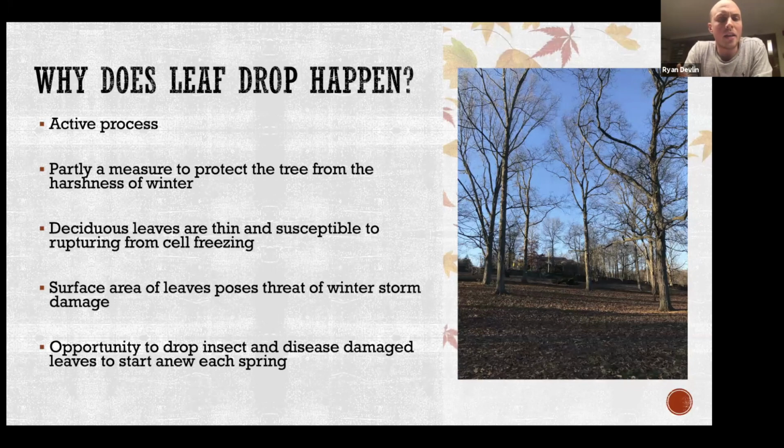And then finally, dropping the leaves is an opportunity for the trees to start anew each spring. Over the course of a season, a lot of damage can take place, which is not necessarily an unusual thing. It can take place from different types of diseases and pests. And starting anew each spring with a new set of leaves gives the tree the chance to maximize its photosynthesis with full healthy leaves.